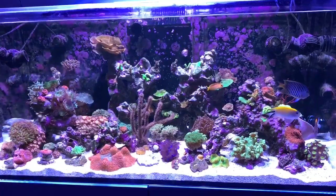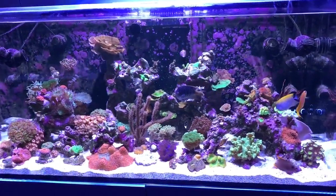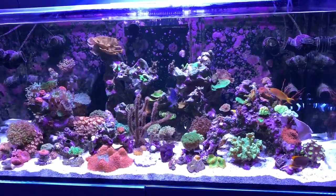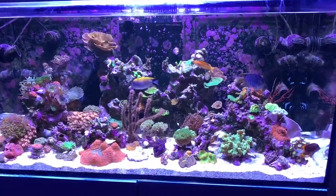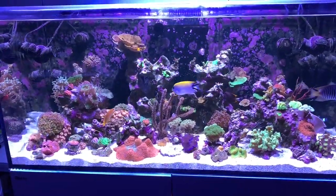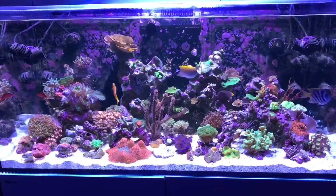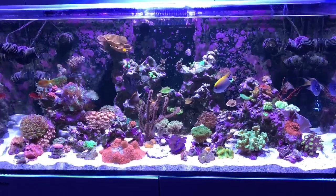If we're talking parameters, my nitrates this week were 8. I'm calling it 8 because it was between 5 and 10 on the Salifert test. Phosphate is 0.144, and I believe that means it's time to swap out the ROAFOS from the nano tumbler reactor because it's been in there about 2 months now.